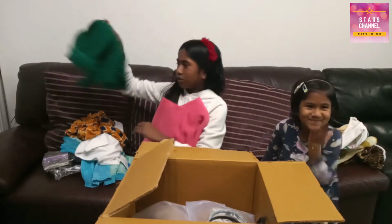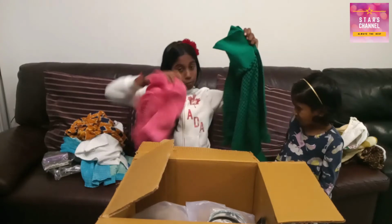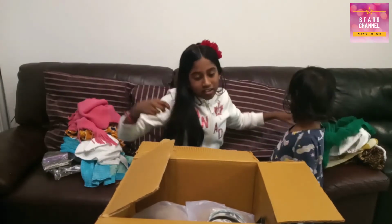This one's quite small, so this is probably for her though. Yep. It's similar, but this one's way softer. And pink! I love pink! This is mine. This is hers.